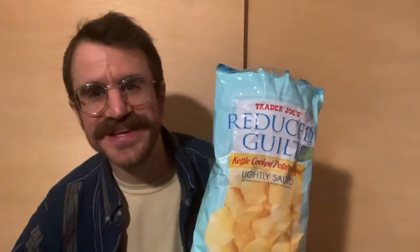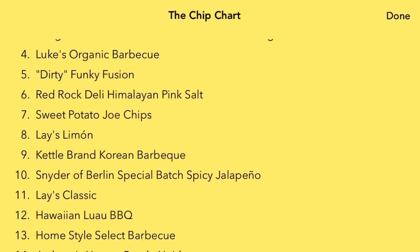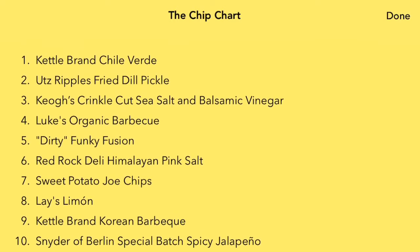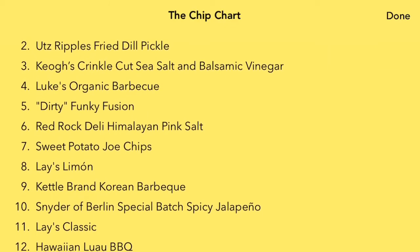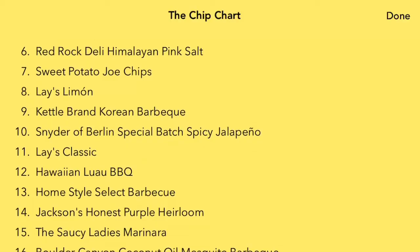So these, let's see. I'm going to say, Jackson's Honest at least had style. They were purple chips. They had a nice bag. The Saucy Ladies, yeah, I would rather have these than the Saucy Ladies, because at least this is just a normal, plain chip. Like I said, you can't really mess that up. So as much as I kind of feel bad about it, do I feel guilty? No. But I feel ashamed, which is maybe the same thing.